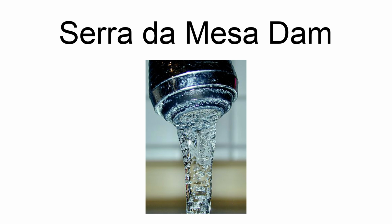The Serra Da Mesa Dam, once known as Sao Felix, is an embankment dam on the Tocantins River near Minaçu in Goiás, Brazil. The dam serves an associated hydroelectric power plant with a 1,275 megawatts, 1,710,000 HP, installed capacity. The dam creates the largest reservoir by volume in Brazil.